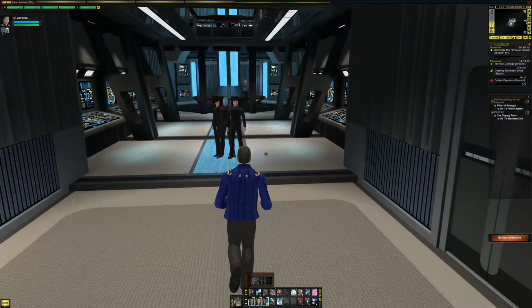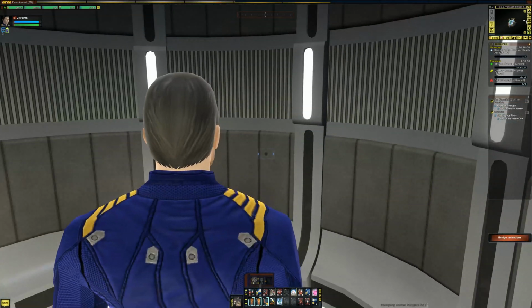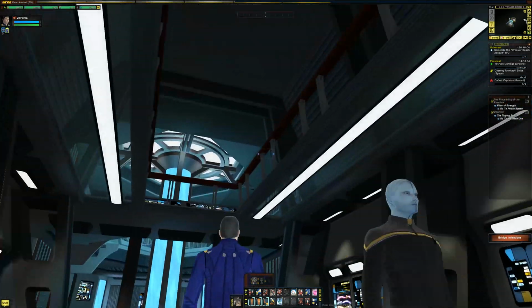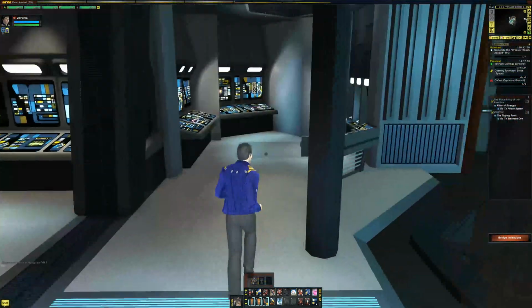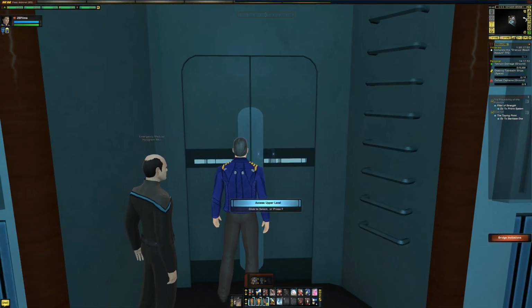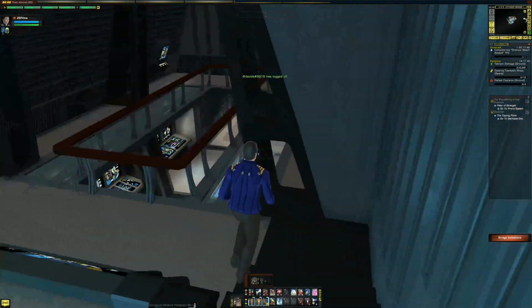Alright, so here's engineering. Also, we have a turbo lift over here, which can't be used for anything. That's fine. But yeah. There is a second floor up there. We just can't get up to it. Oh, I lied. We can. Here's the second level. I forgot about that.